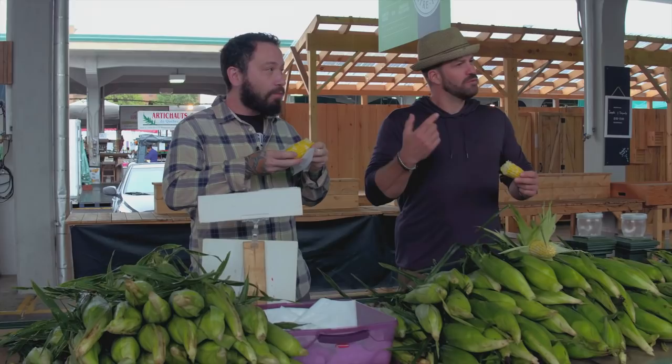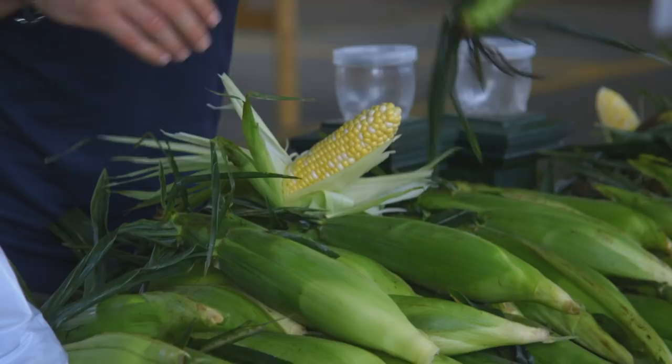Wow. Did you put sugar on this, or this is how sweet it actually is? You know why it's like that? Because you touched it. You better believe it. He's just eating. It's going to be me that's going to wind up cooking all this.